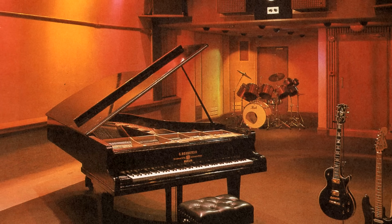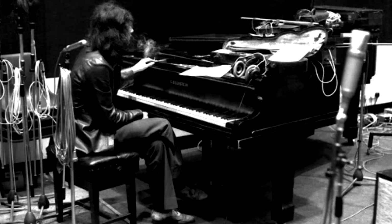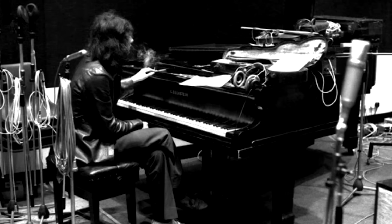And one of the things that made it so sought after was its distinctively bright tone. Allegedly, this particular C Bechstein piano was fitted with slightly harder than usual hammers, so when they hit the strings, it would result in a bright, crisp tone. Also, apparently, the action on the piano, so how hard you had to hit on the keys, was quite tough, so you had to hit quite hard to get a sound out of it, which would result in a louder tone. This bright, present tone made it perfect for cutting through the thick mix of a rock song.